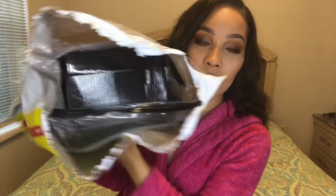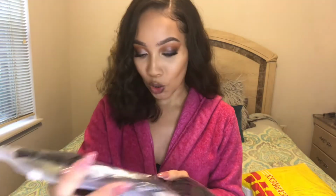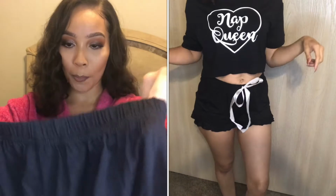This is everything that's inside. I will pull out the first thing that I see. Oh, I was like, what is this? So this is some pajamas. I saw they had some cute pajama pieces, 2-piece sets. I think everything that I got was for sure under $15, but it might have been under $10. So the first thing that I got was this cute little pajama set.